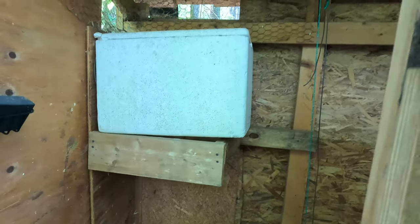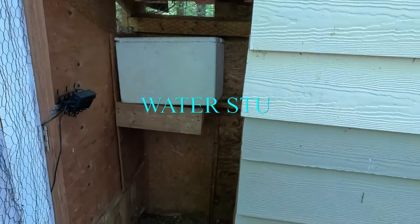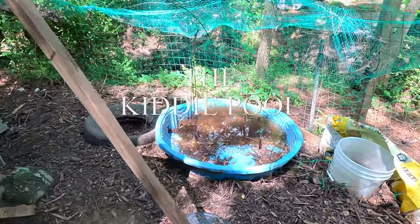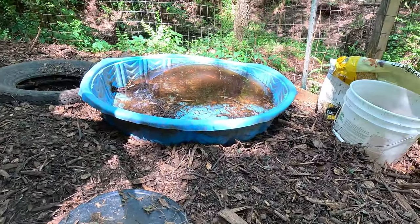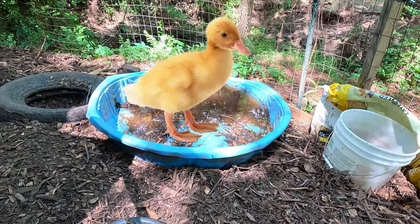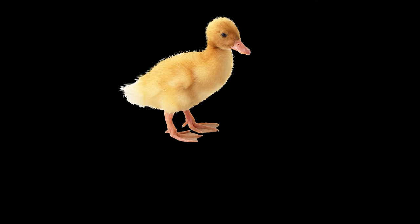Anyway, I think we're all set on crazy food ideas, so it's time for water stuff, beginning with the kiddie pool. The kiddie pool is the best. Not only is the entire plan for it to just leave it there and have it get water from the rain sometimes, you also need one if you want ducks. And ducks are adorable, so everything about this is good.